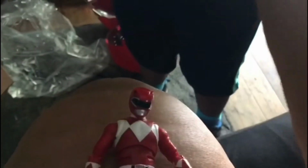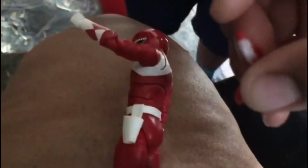Hey, y'all. So we got it open. Let's see him. He comes with a sword for his hand. You can put the sword in. I'm working with one hand, y'all. And then, let's see. It comes with his blaster. It goes in his pocket. And let's put it in his pocket.